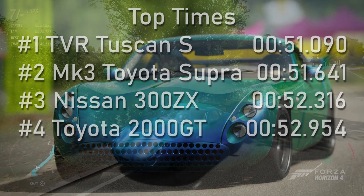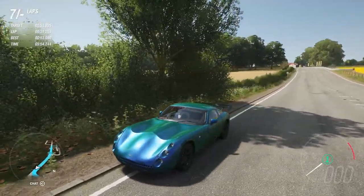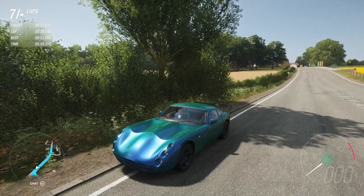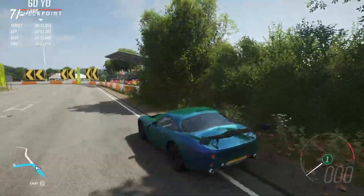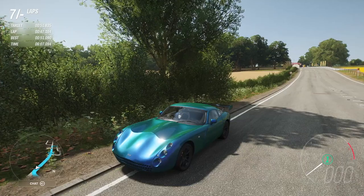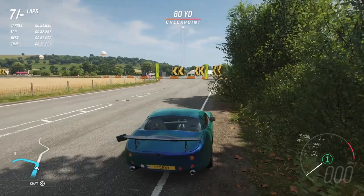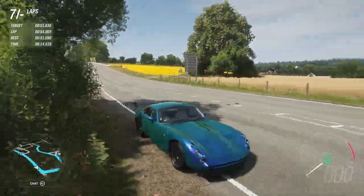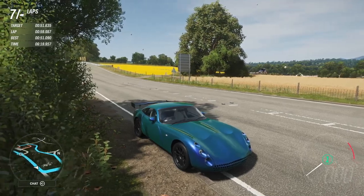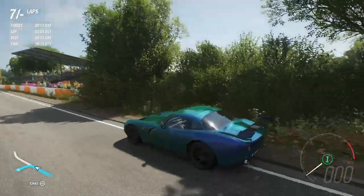But you know what? That car right there, that's your new leader. 51.090. Will we be able to get a car to break the 51s in the future? At this rate, I'm thinking yes. I'm thinking the drag tires are probably going to be a necessity around here. Because right now, the two best performing cars are both on drag tires, both also rear wheel drive, which is kind of surprising that a rear wheel drive car can do a time like that around here.